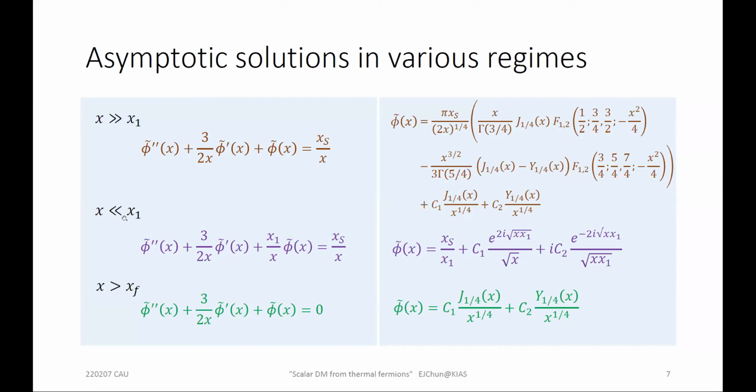And then also the opposite case, where the temperature-dependent mass is much larger than the m phi squared. So we have this equation, and the solution will be given by this. Here you see, if x1 is a very large number, this is almost the same as having the vacuum expectation value of the scalar field. So this will give some interesting effect in neutrino dynamics in the late time in cosmology.